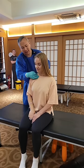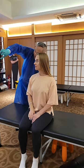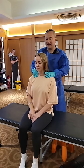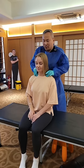It's due to the collarbone here being slightly like this. What I do, align back, let the blood flow easier. So the pain part also is less already, not so much.